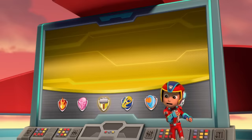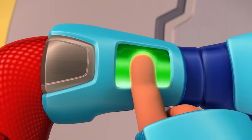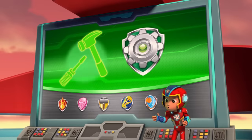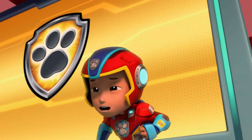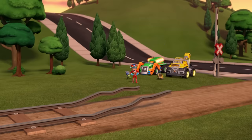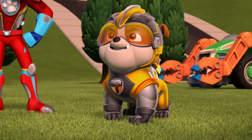Mighty Rubble! I need you to use your super strength to straighten those rails. And Mighty Rocky, I need you to use your energy tools to put those tracks back together. All right, Mighty Pups are on a roll! What did that super baddie do to those rails? Nothing I can't undo.